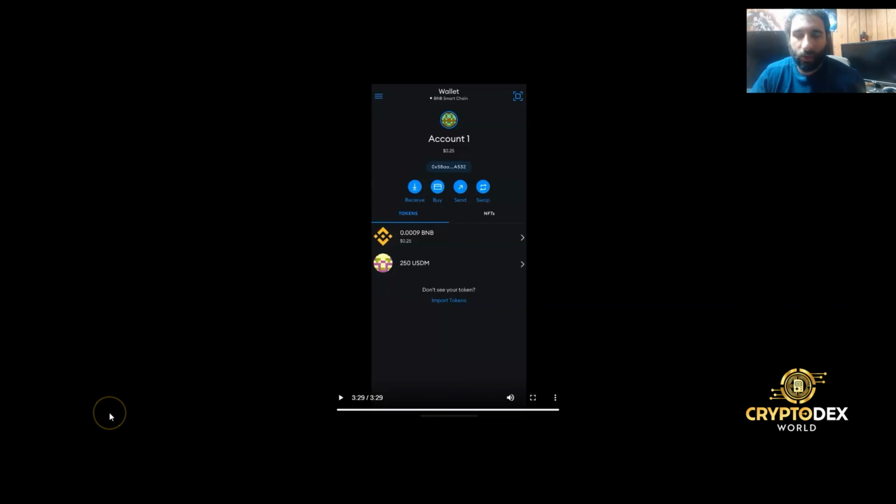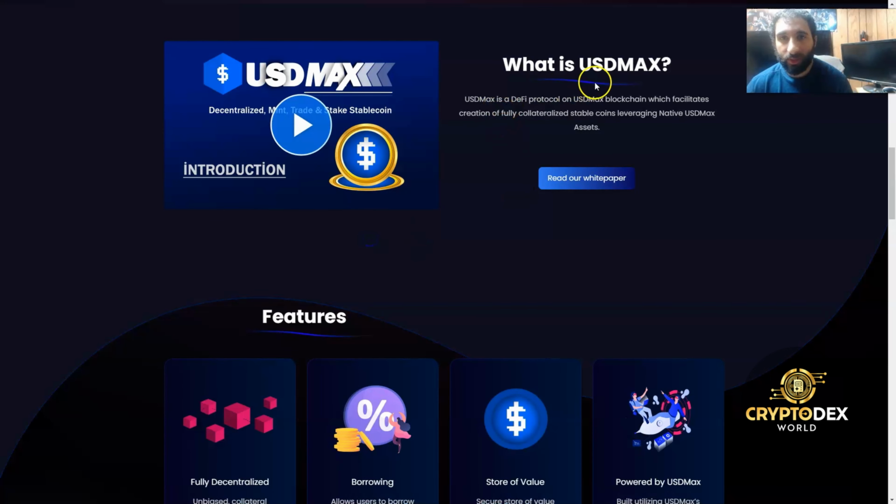So that is, in a nutshell, how you would get started with a presale with the MetaMask and Trust Wallet. So we've talked about what USD Max is. It is on the blockchain, which facilitates the collateralized stablecoins leveraging native USD Max assets. And we looked at how to go ahead and get started in the presale and buy some.